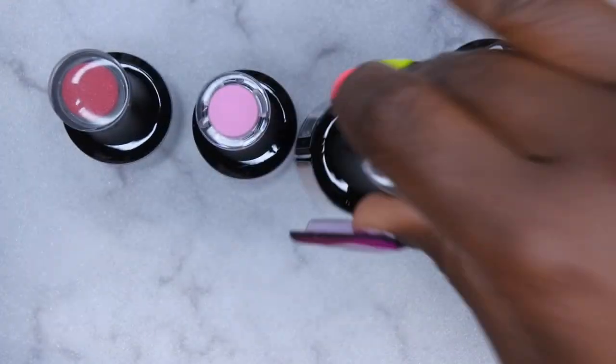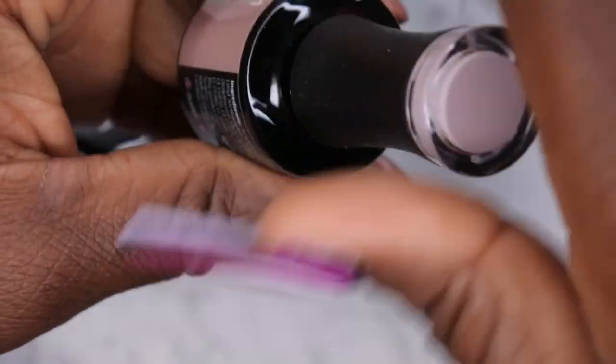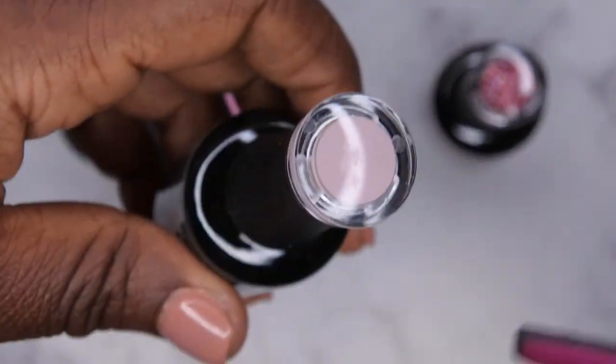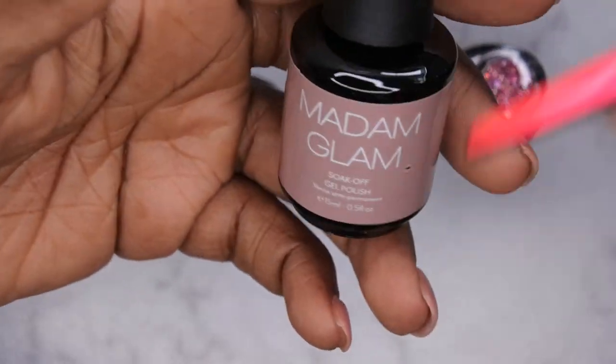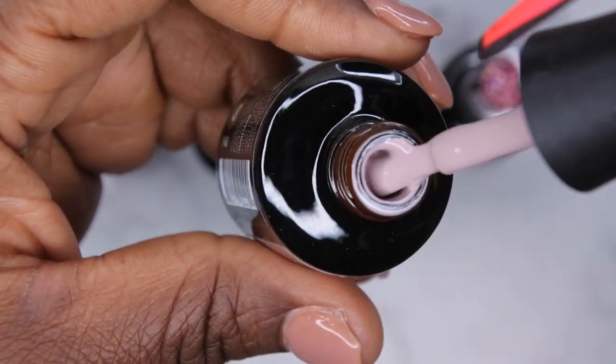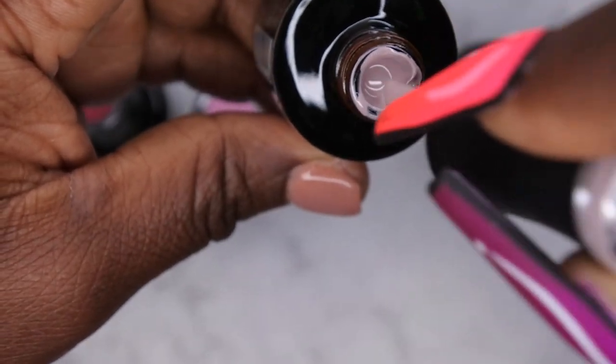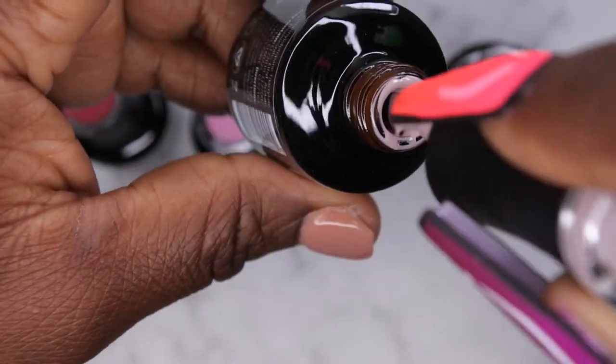Next color I got here is called Workaholic, and I picked this color in particular because, one, it's a beautiful nude, and two, it really does define who I am as a person. I am a workaholic by nature. I'm somebody who likes to work, barely take breaks, barely take time for myself, and so I thought it would be fitting as well to get a color called Workaholic from Madam Glam. But this is a really beautiful, really muted nude color, so I thought that would be really nice for today's look as well.